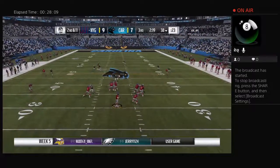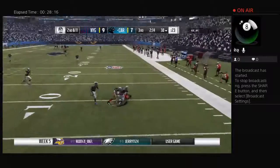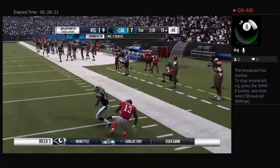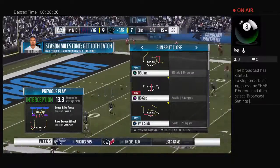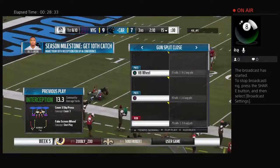On second down, here's Lauletta. Looking for Shepard deep. The ball popped in the air and intercepted. Picked off by Captain Munnerlyn. And the return will stop him well inside their own 20 at the 15-yard line. Maybe he telegraphed it a little bit right there. You've got a quarterback knowing that he's going against a rookie quarterback. He stepped in and picked it.